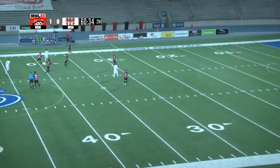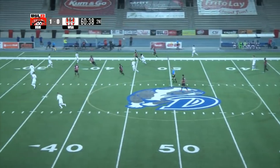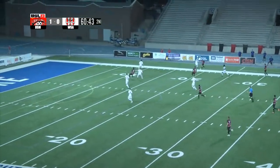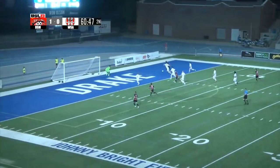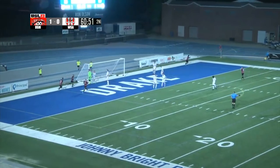Looks like Chavez went off. Let's see who that was that came on for him. Cross... goal!